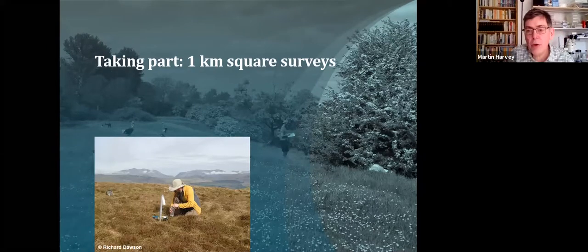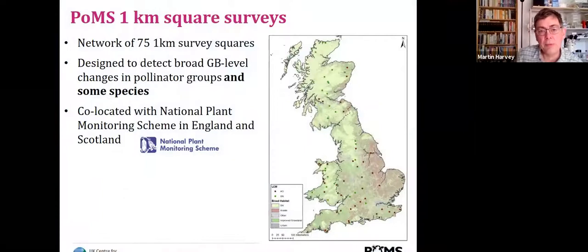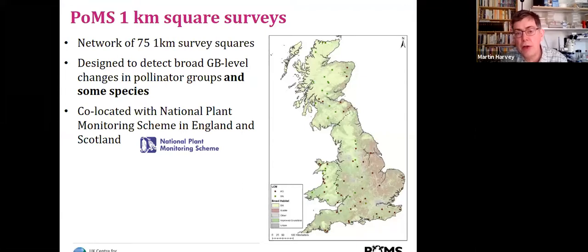Okay, then I will try and quite rapidly move through the last couple of sections that I wanted to cover. The FIT count is the main public bit of the PoMS surveys, but we also have another much more systematic survey, which is also very much supported by our wonderful team of volunteers. So I'm just going to quickly tell you something about this. The 1 kilometre square surveys happen in just a particular set of 75 1 kilometre squares that are scattered across the country. And we're hoping that Northern Ireland is going to get up and running with this year as well.